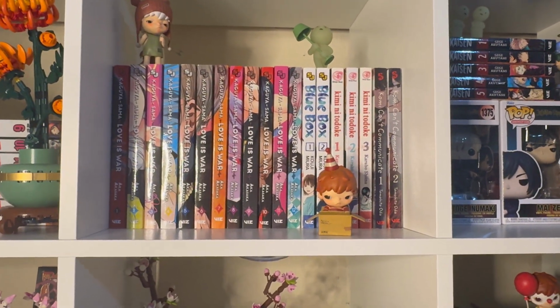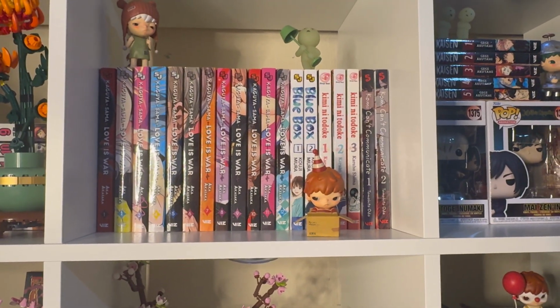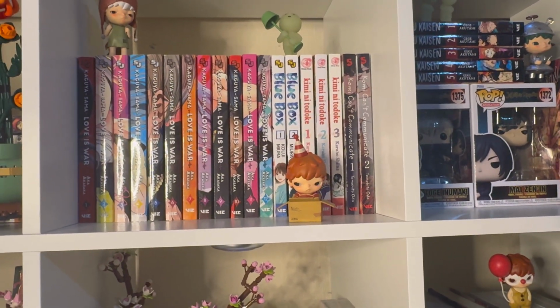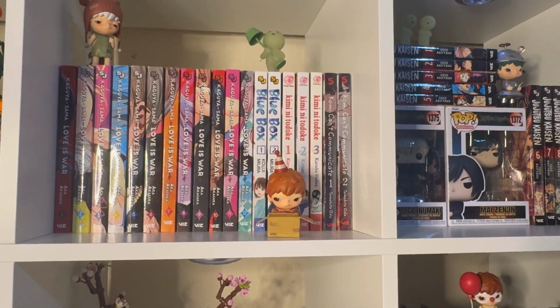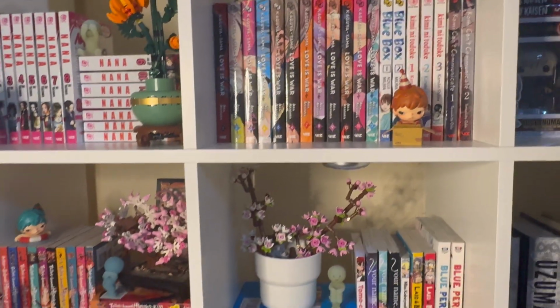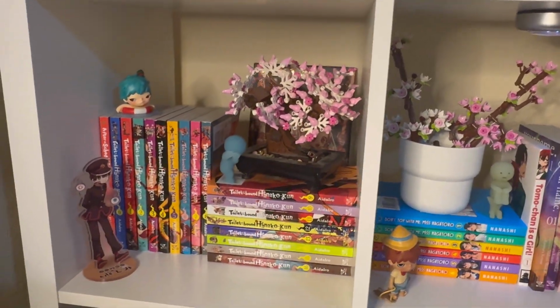And then I have volumes 1 through 3 of Kimi no Todoke. I've watched both the anime and the live action of that, and I thought they were both very good. But I'm just going to keep collecting the manga. And then I have volumes 1 and 2 of Komi Can't Communicate. And then I'm going to go down this way and then across. I'll complete all of the romance stuff first.